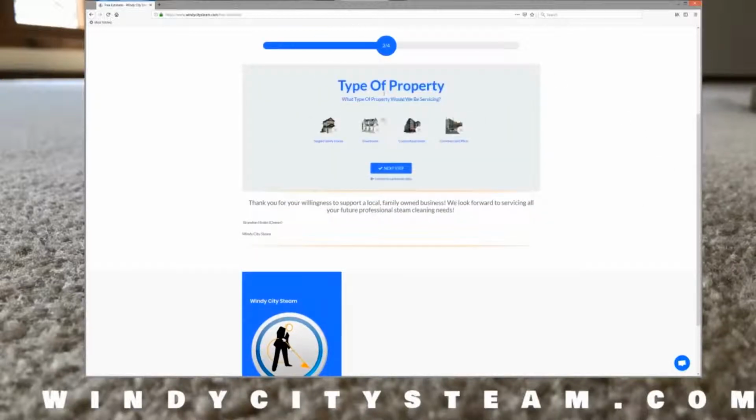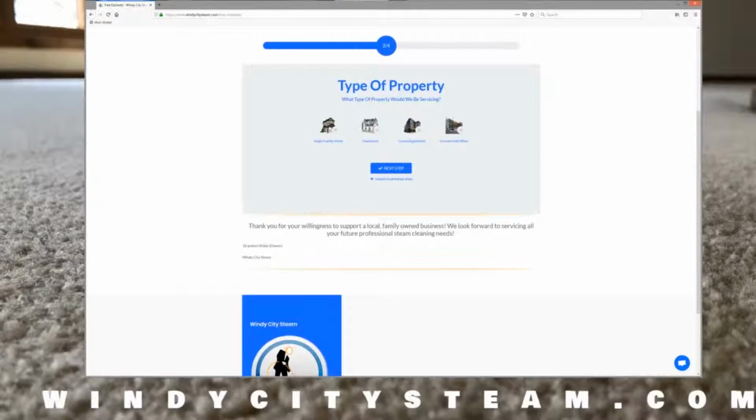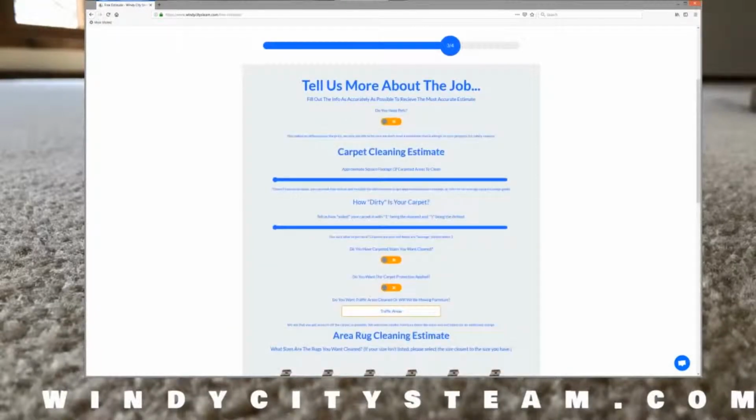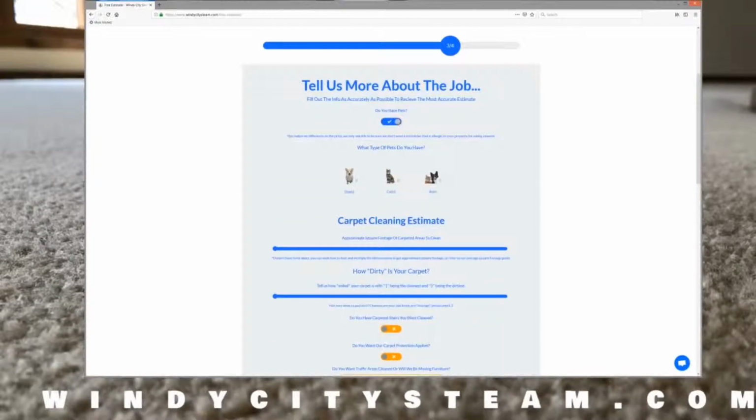Select the type of property that you would be servicing. We'll just select single family home. Make it easy. Here's where you'll tell us more about the job. If you have pets, select there. Tell us what kind of pet you have.